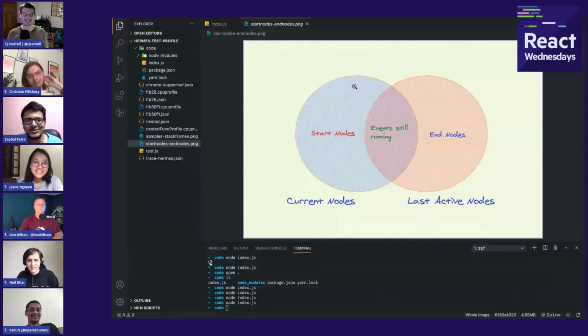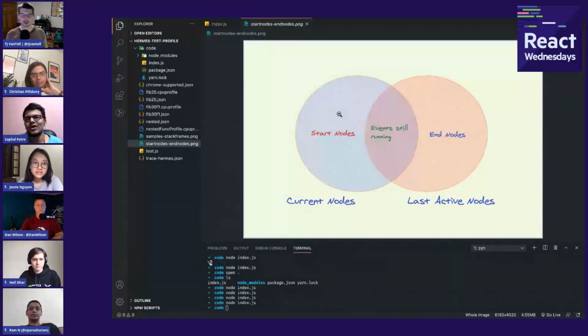I just want to introduce the term nodes, which was a recurring term throughout our project. Like Jessie said, we can essentially call events functions. Let's say a function named A is running when we are running the app. We can call A an event, and the A event can have essentially three states: it either starts, or it's running, or it has ended.